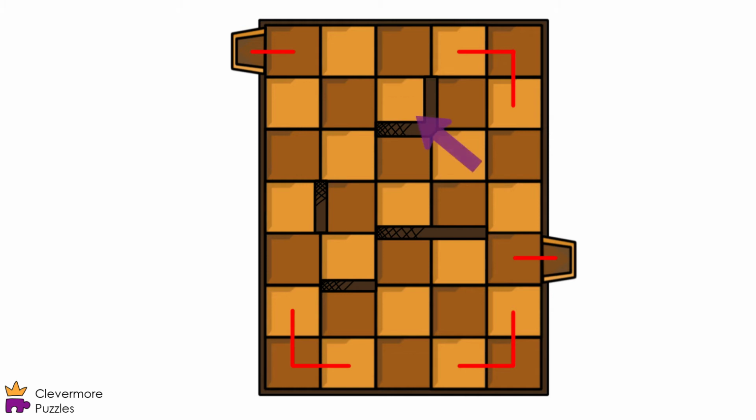There's an additional corner here though, thanks to the walls in the room, so we can draw that piece of the path as well. Plus, the wall on the left here forces the path to go completely straight through this tile. And that's all the easy stuff out of the way. Now we need to think a little about the next step.